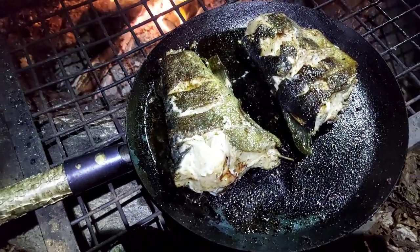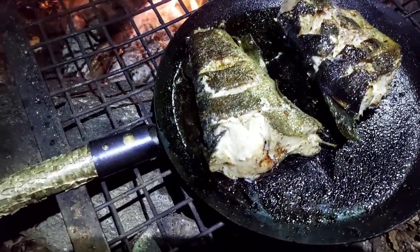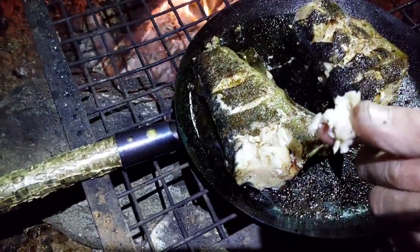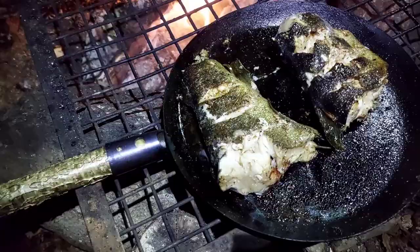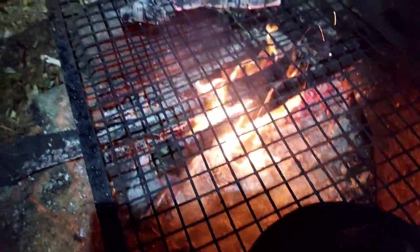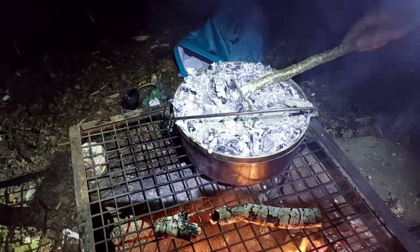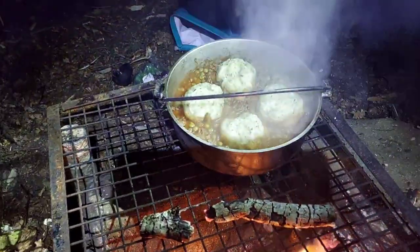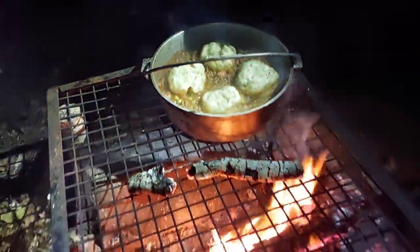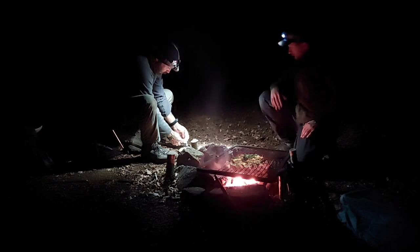So there we are, Matty's trout. Absolutely beautiful, look at that. Cooked up to perfection. Let's get a piece of that. Look at that. Mmm. Nice that, Matty, it's good stuff. What else have we got in there? We've got mince and dumplings. Look at that. Blimmin' heck, eating well tonight. Nothing wrong with that. Brilliant, I'm eating all this trout, mate. Dig in, mate, it's all good.